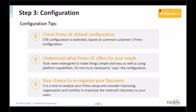So this is an important tip for you. Do not try to necessarily copy the configuration, but try to find the best way to configure things. This is the advantage of the Go VE initiative. It directs you on how to make the most of the capabilities and guides you on the best way to use the Primo tools with a view of Primo VE, and not in the way it was done in Primo.